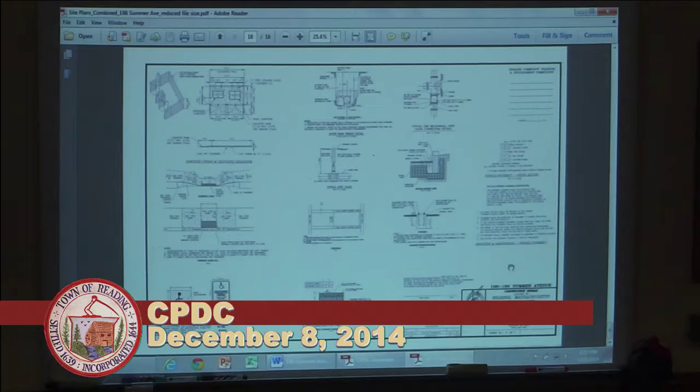These are just my detail sheets. They show how the recycling dumpster and the trash dumpster will be set up on a concrete pad with the fenced enclosure, and then just some general engineering style details showing how the handicap ramps will be constructed, crosswalks, how the vertical granite curbing will be placed, water main connections, and some of the handicap signage that you'll see were required under the ADA rules to mark the handicap spaces and also provide a posted sign for each spot.